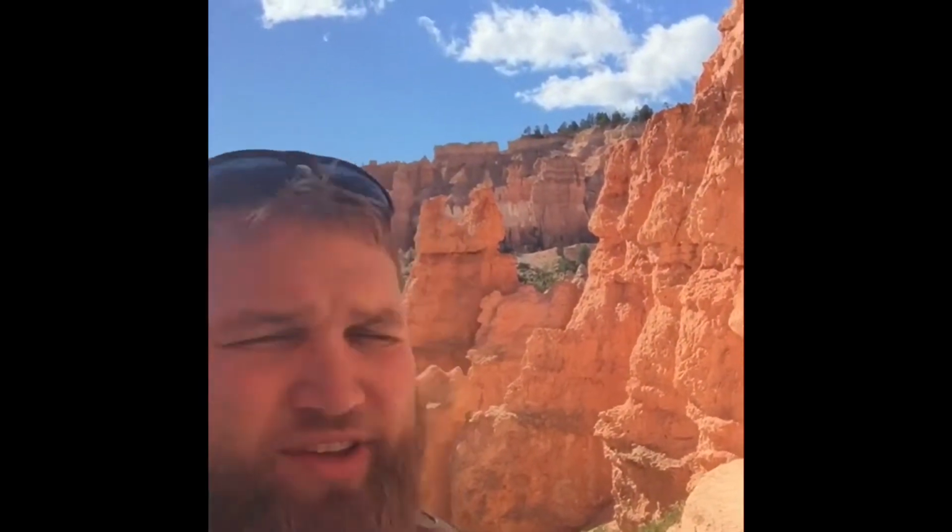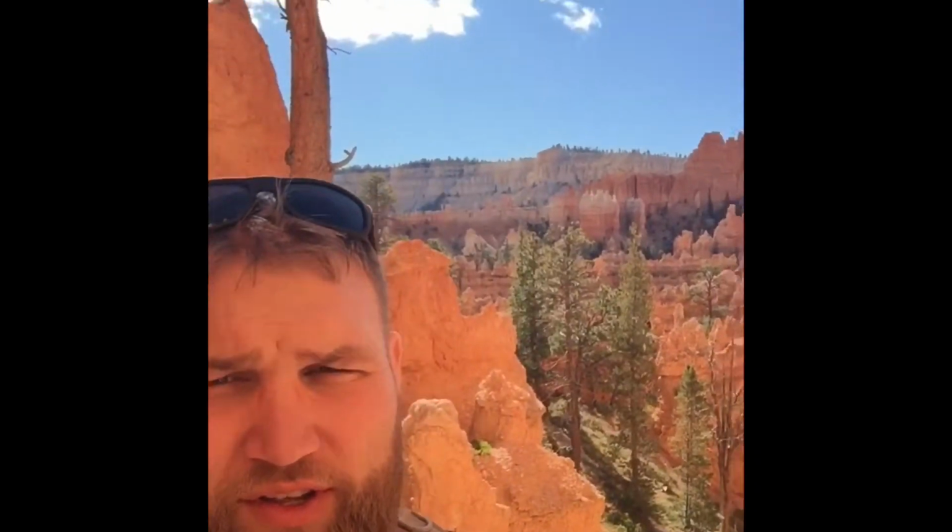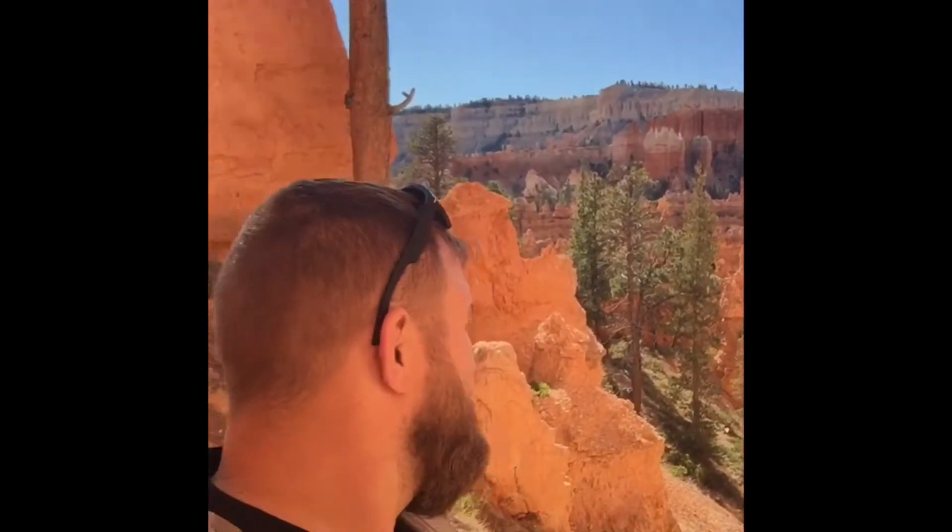Hey Burgles, hey Logbull. Ramen Beard here again. So we took a detour off of, what loop did you want to do? Navajo. The Navajo Loop. Took the detour. We decided to do the Queen's Garden Trail. Queen's Garden's pretty cool. This is everything that's involved in it. Kind of. But anyway, pretty cool.